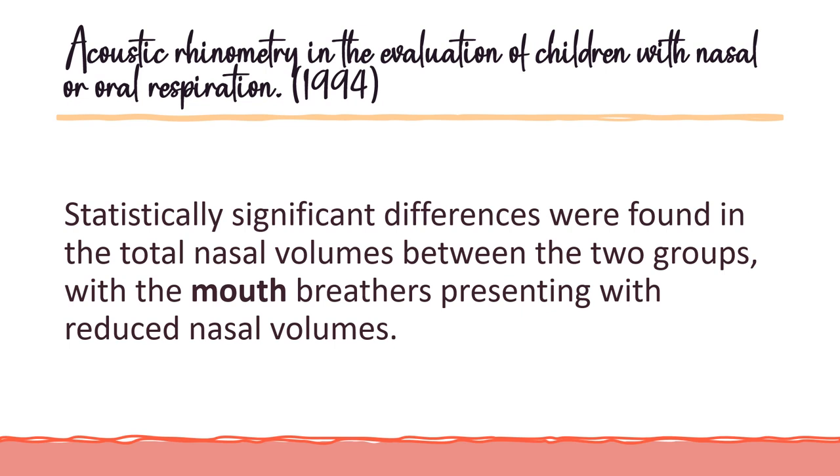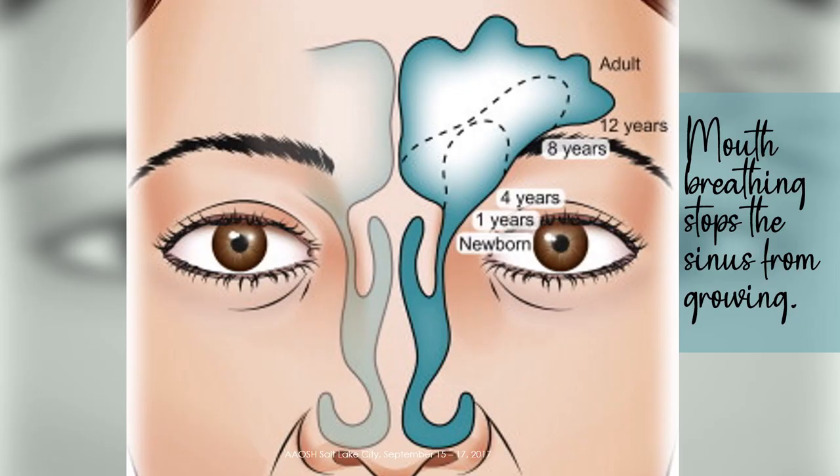We also know that statistically significant differences were found in nasal volumes between people who were mouth breathers and nose breathers. So we know that we're losing volume by breathing through our mouth instead of our nose. I often bring this picture up for my clients and ask, what are you going to do? If you are 40 years old and you have the sinuses the size of a 12-year-old, how are you supposed to really optimize your performance if your sinuses are super small because nobody told you to breathe with your mouth closed?